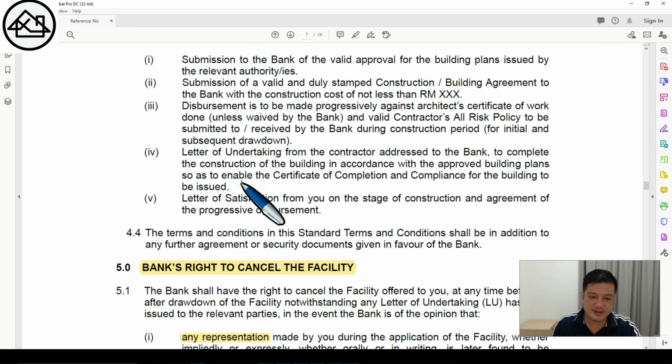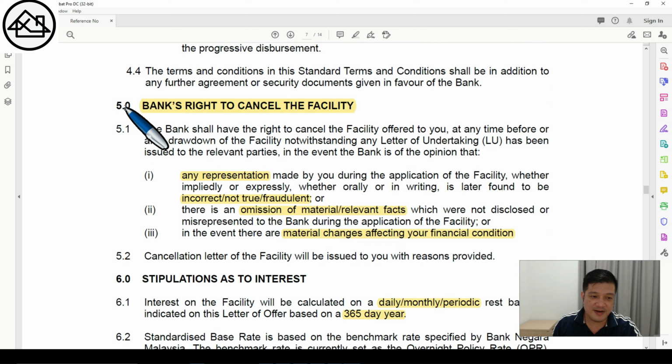Let's go to the next one. Number 5, bank's right to cancel a facility. Yes, the bank actually has the right to cancel a facility even though you've already sent in the documents. Your LO, S&P, loan agreement, you signed everything and stamped it, but the bank still has the right to cancel, even before drawdown.